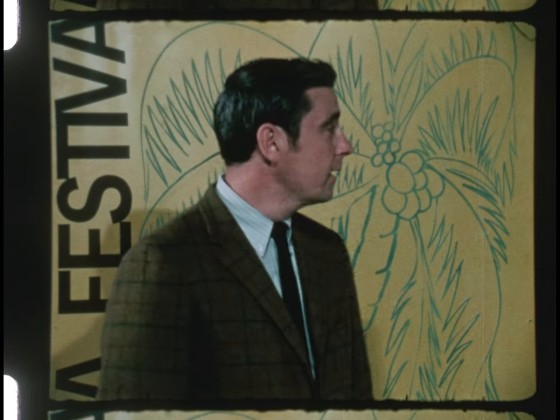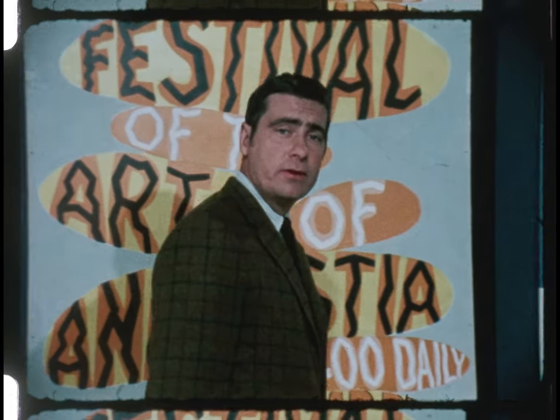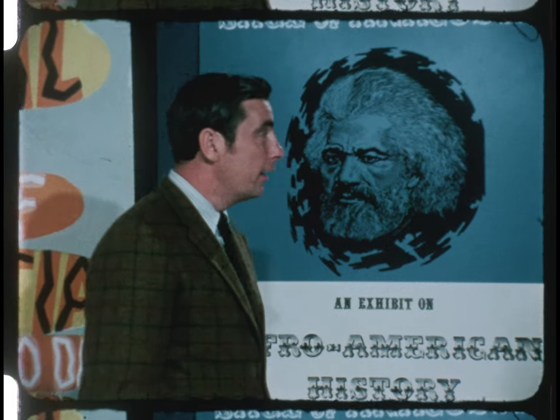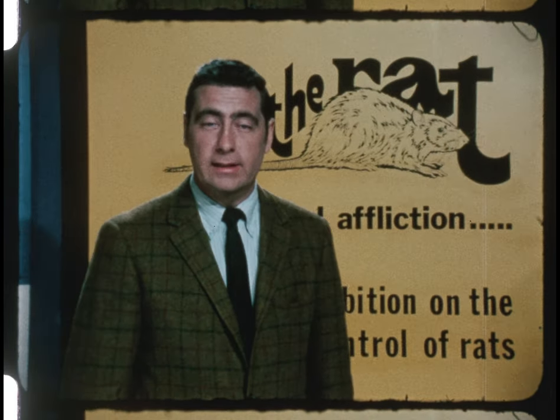In the something over 2 years since the birth of this museum, there have been exhibitions of subjects as far-ranging as jazz, Negro patriots, the people and the culture of Jamaica, Frederick Douglass, and now, the rat, man's invited affliction.